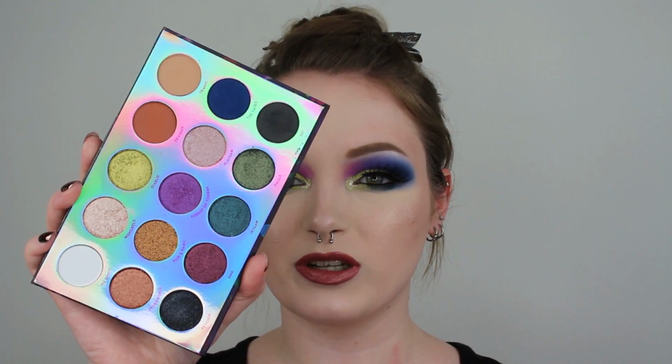And I just feel like I'm going to be getting a lot of use out of this palette. I didn't honestly have any issues with any of these colors not blending right or not being pigmented or any of that. I feel like this palette was just really easy to use. It was really fun to play with as well.